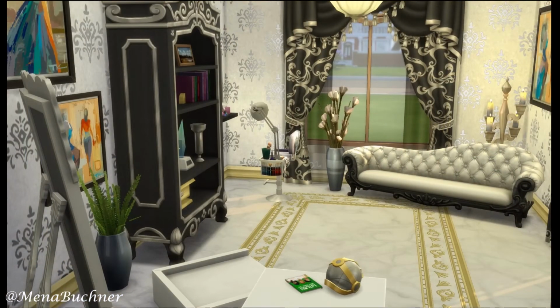And this is nice and bright. So we're back in that other room. We're just looking at it from a different angle here. I love this sofa. This is very nicely done. This is very Get Famous and kind of posh, but it's not. It's posh and lavish, but it's not over the top gaudy. And I'm really liking it.